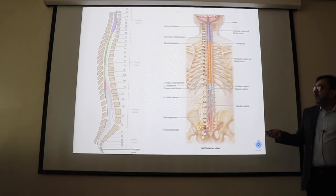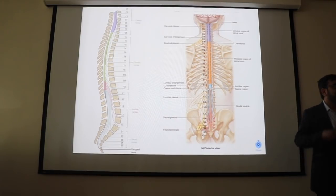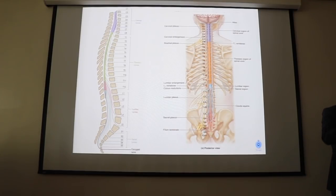So any disc protrusion below this level will affect the cauda equina. So you need to know what the cauda equina is. Cauda equina is just the bunch of spinal nerves which have to go down below the termination of the spinal cord to exit out at their particular level.